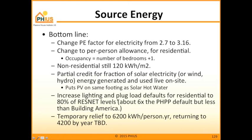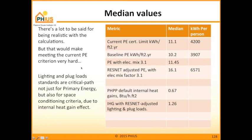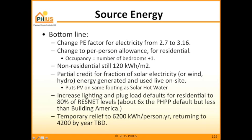But we said we have to do something about these lighting and plug load defaults. They're way too low in the PHPP, so we're going to increase them. And that busts people. Looking back in the database at the certified projects, everybody was designing to the limit, and increasing the source energy factor from 2.7 to 3.1 busted some people. But as soon as you increase the lighting and plug load defaults, everyone was busted. So we felt we had to put in some temporary relief.